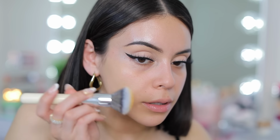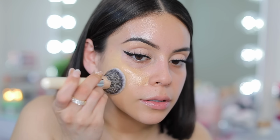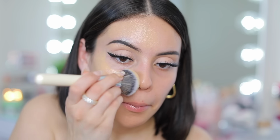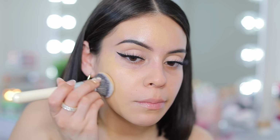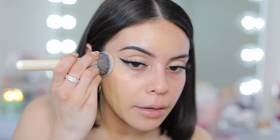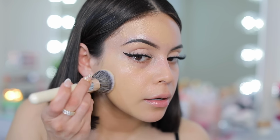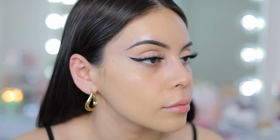Okay, I'm gonna build this up on this side. It does smell like SPF a little bit. It's not super strong, but the scent is there. And that's what it looks like. So it is a little bit yellowy, but it's definitely not as dark as I thought it was going to be on my skin. This looks like a tinted moisturizer on the face for sure. It's really natural, but it feels nice.